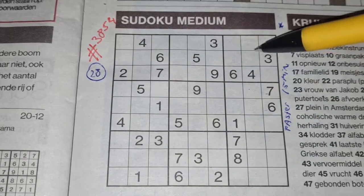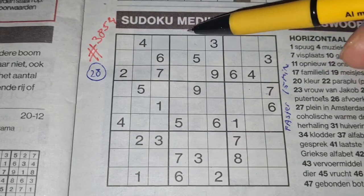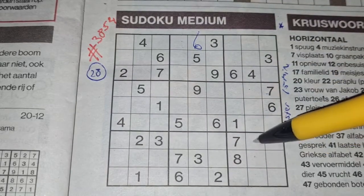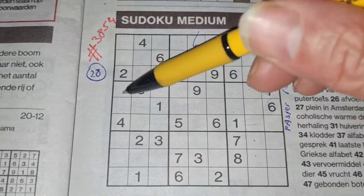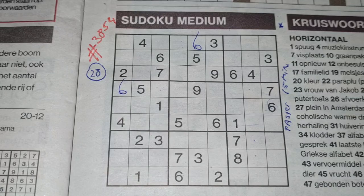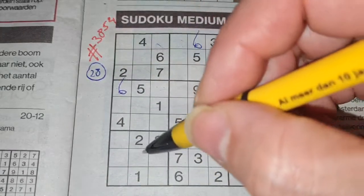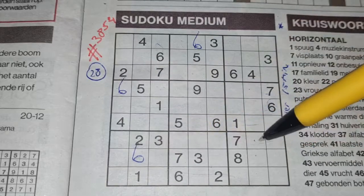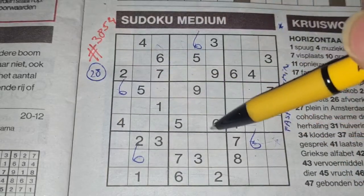1, 2, 3, 4, 5 sixes. Okay, all right. 6 in the third row, 6 in the second row. So in the first row, the only 2 places left for the 6 should be here or there. You see, there's a 6, no 6, there's a 6, so it should be here. 6 in this row, 6 in the middle row, so in the row above, the only 2 places left for the 6 should be here or there. There's a 6, no 6, there's a 6, so it should be here. 6 in the third column, 6 in the first column, so in the column between, the only place left for the 6 should be here. 6 in the last row, 6 in the row above, so in that row, only 2 places left for the 6, here or there. There's a 6 there, so the 6 should be here. And all the 6s are used.